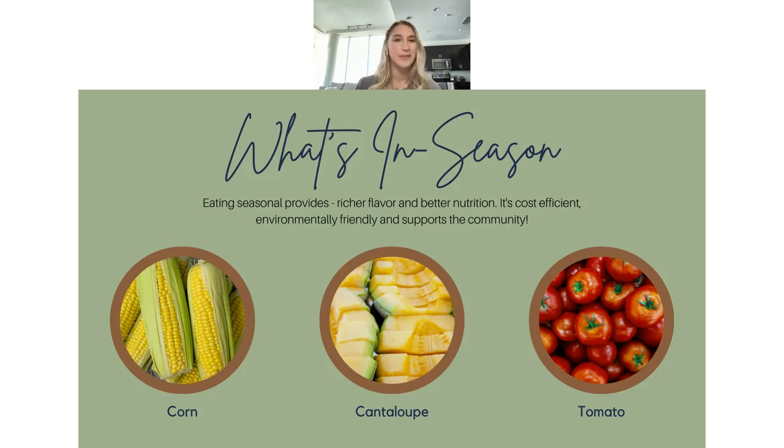But it just was like something was off. It did not taste good. And I'm like, you know what? There's something to this seasonal eating. Absolutely. It's environmentally friendly. It can support the community if you're doing a local CSA. You're getting a lot of really good options.